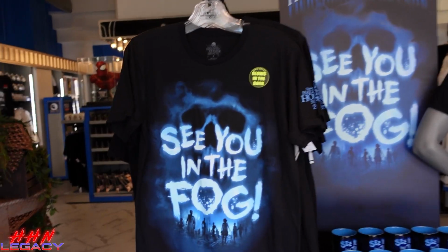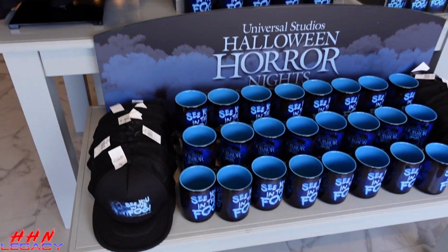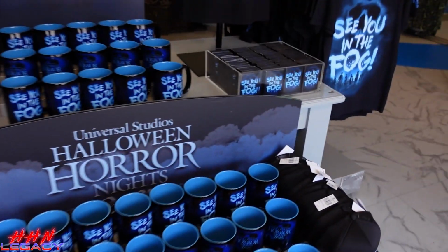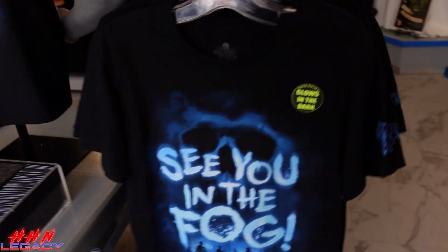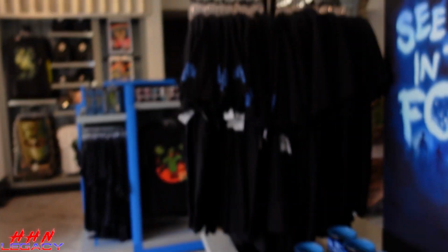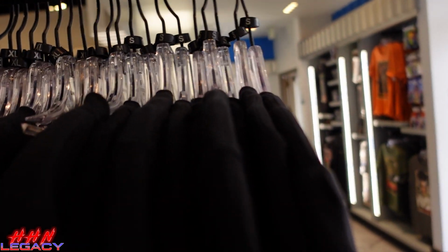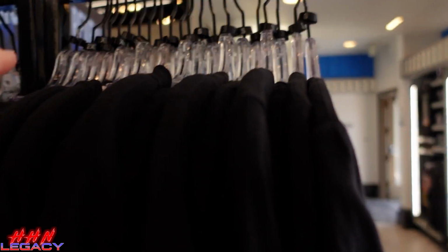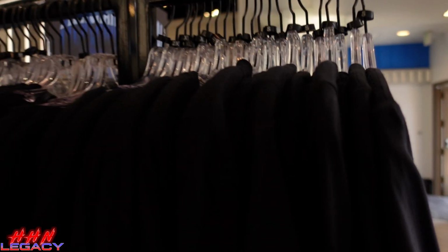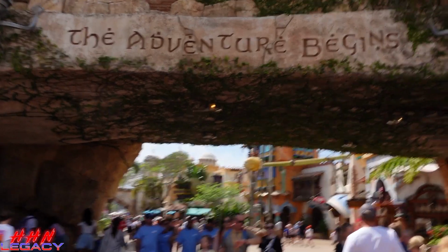So still plenty of Horror Nights preview merch available in the 5 and 9. Plenty, a plethora of merch left. It does look like they're out of larges though, unless they're over here. So no more larges, but lots of mediums, smalls, 2XLs and XLs all over the place. But no more larges. It's been a hot minute since we've been over to Islands.